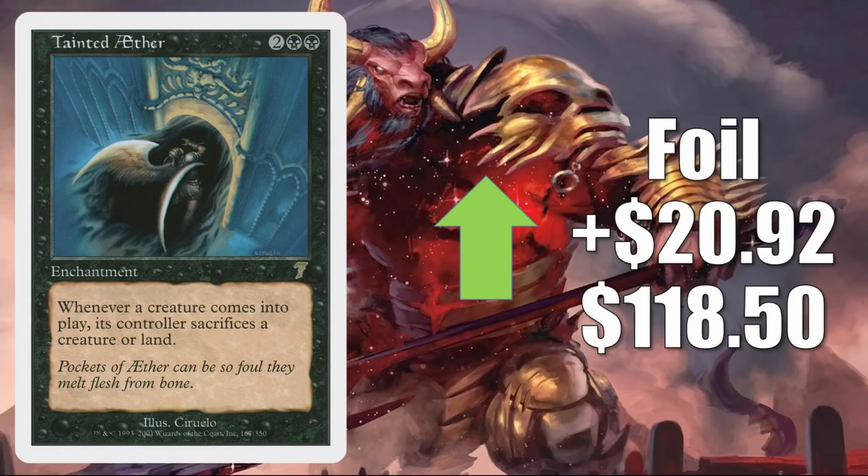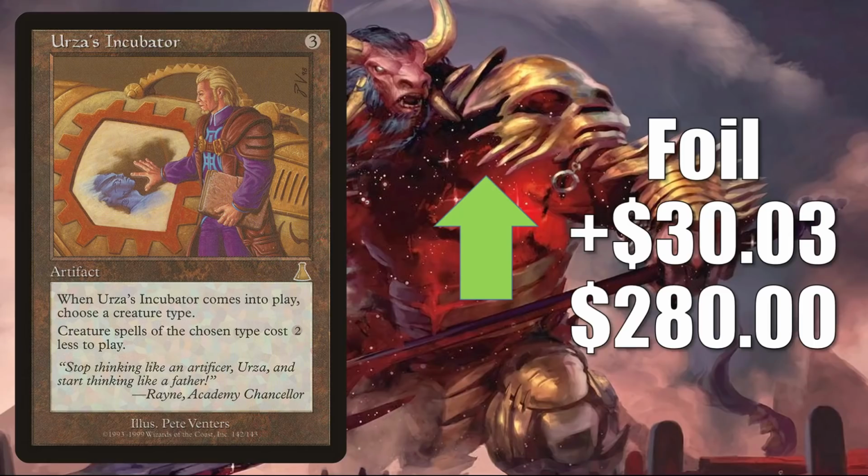The first one is Tainted Ether from 7th Edition. Now, these 7th Edition foils are all very expensive to begin with. This one goes up $20.92 this week to $118.50, and that price feels legit. Here's another one where the price does feel pretty accurate. This is Urza's Incubator from Urza's Destiny. The foil is going up $30.03 to $280.